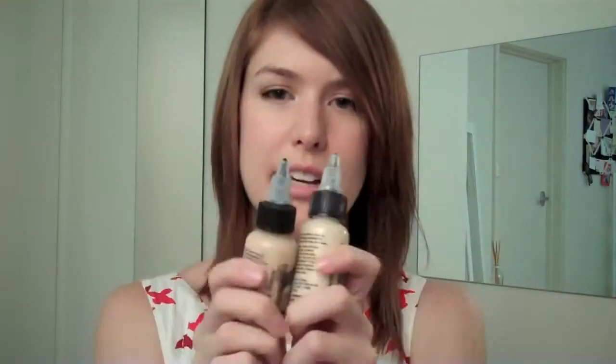Then I also got the Glam Air Graftobian foundations because I knew my colours in the HD concealer palette, because these match the HD colours perfectly, and that's really, really great. So you can lay down a perfect colour underneath and then use these on top, and it's going to be exactly the same shade. So that's a really, really good system that Graftobian has come up with. I also got the Temp 2 silicone-based blush and highlighter set, so I'm really looking forward to trying those out.